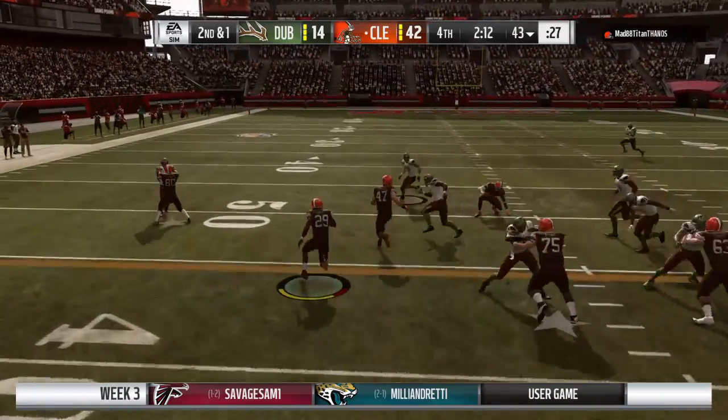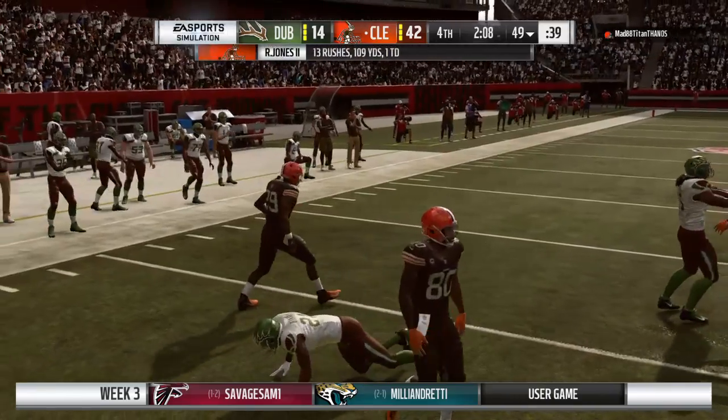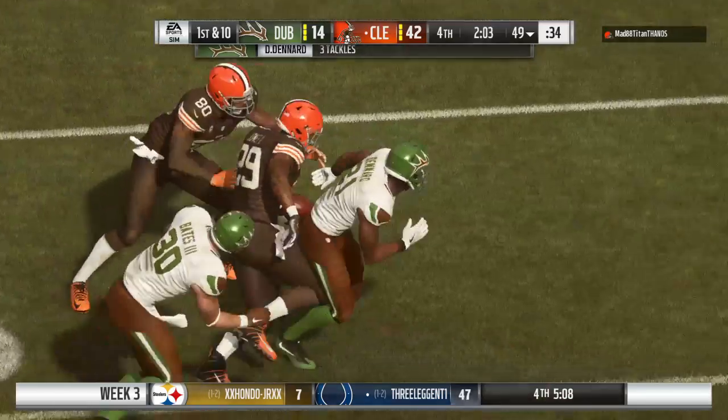They'll go again to Jones. And he'll be brought down just shy of midfield at the 49-yard line. It'll go as a gain of 6 that time, and it moves the chains as well.